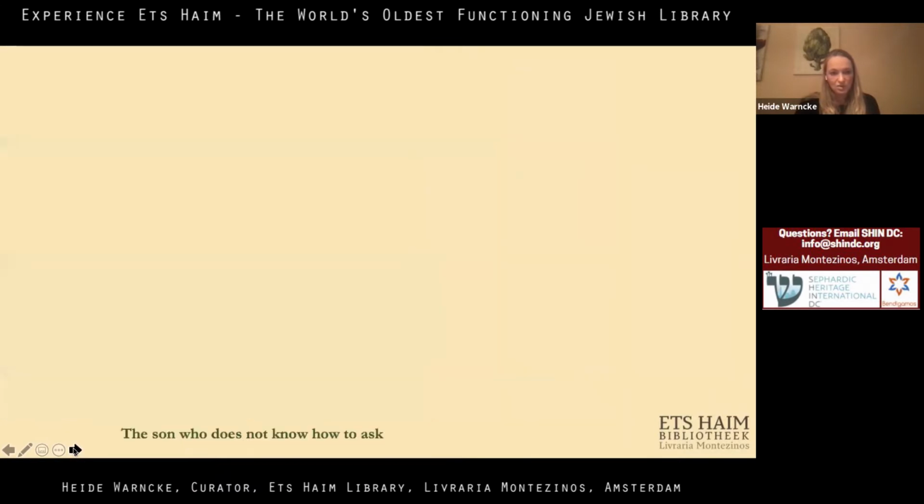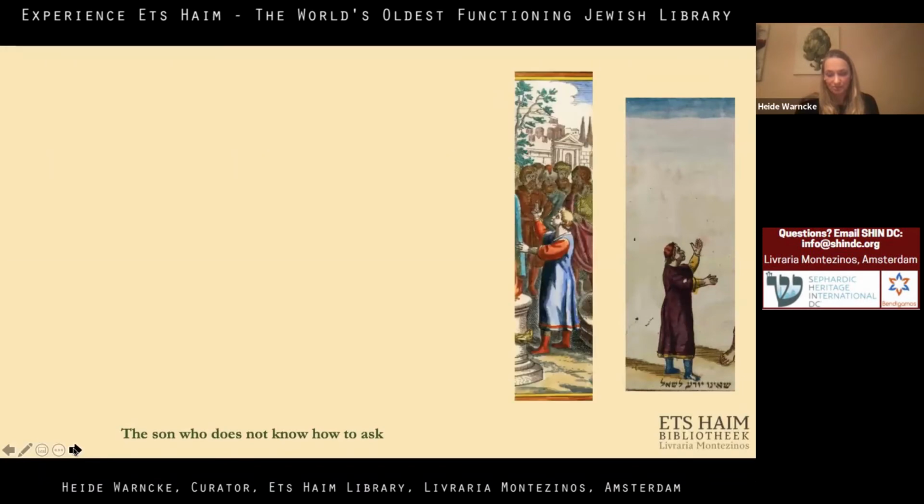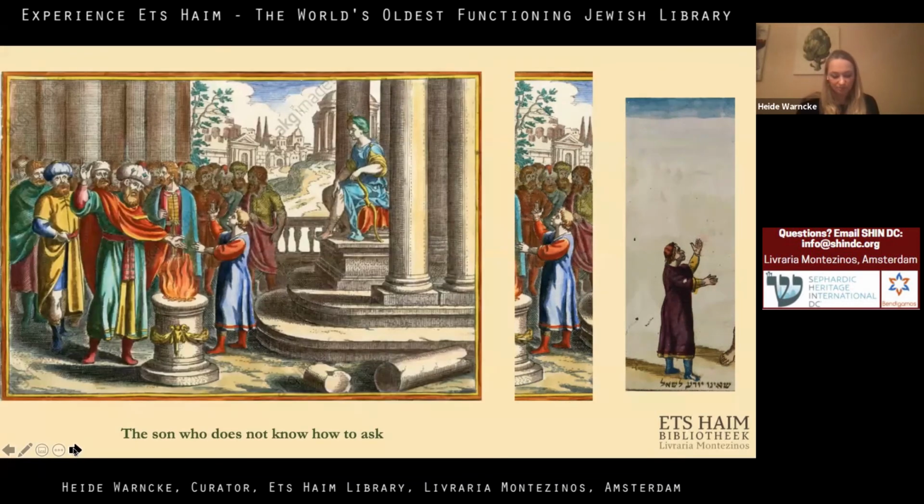And the son who does not know how to ask, this one, was again taken from the Hannibal scene. The Amsterdam Haggadah was so revolutionary in its sort that it influenced the topics of illustrations, composition, and layout of many printed Haggadot to this day. And especially in the 18th century, manuscript illustrations were influenced by the Amsterdam Haggadah, which is an interesting fact.